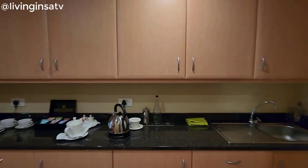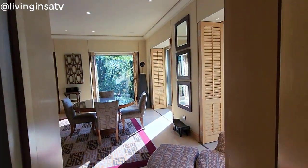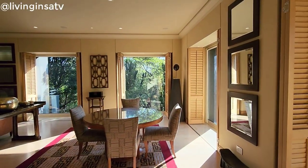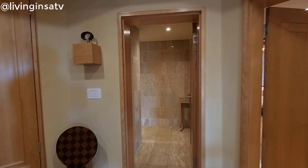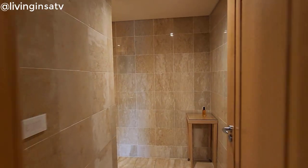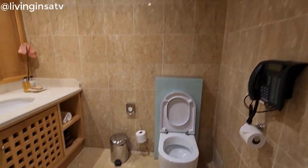Kitchen here. And of course, we'll connect to this living room. There you go.